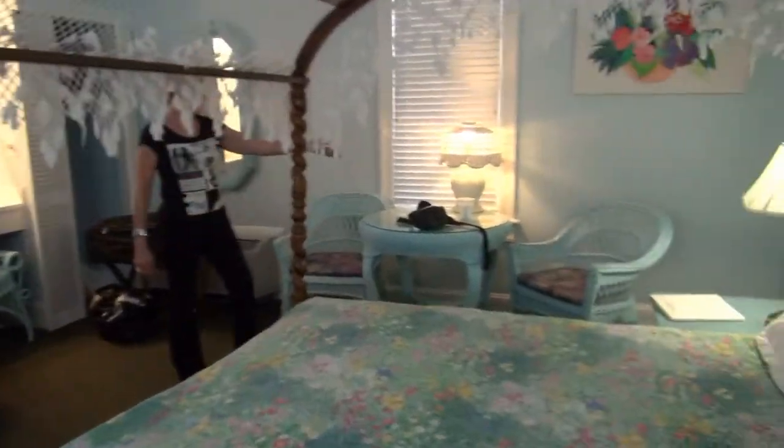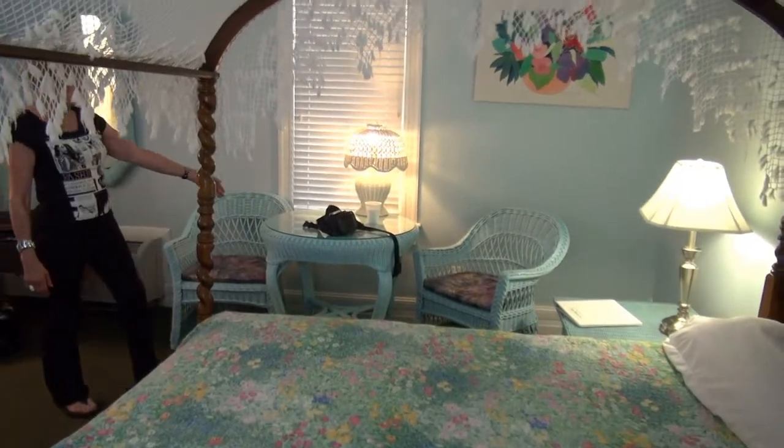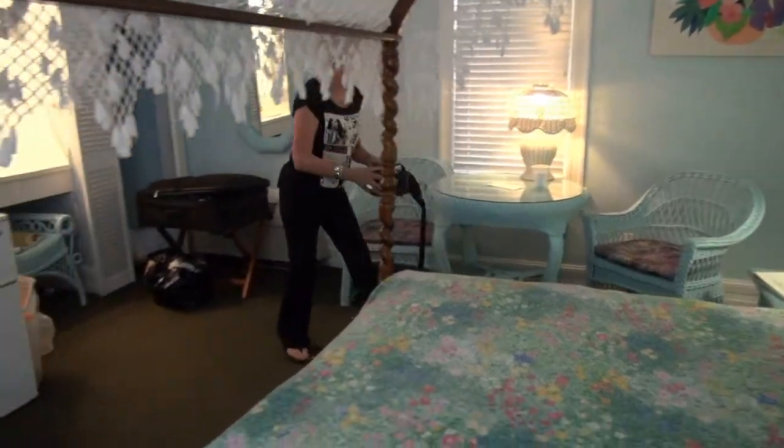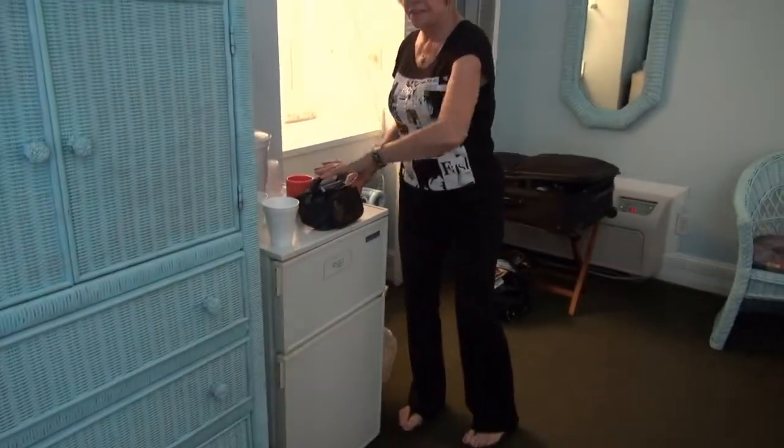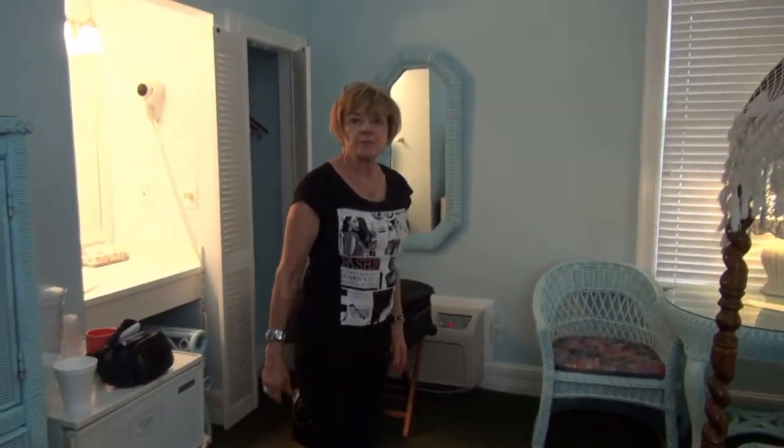And then they have the nice matching chairs with the wicker table. And a refrigerator, my favorite. And then every morning they have breakfast for you, and they have a girl making omelets just the way you would like to have them. Always hot coffee, juice, bacon, potato, anything you want. Very nice.